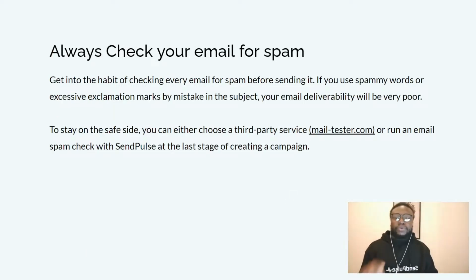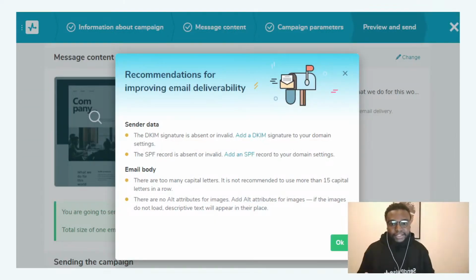So always check your email for spam. Always, right? Get into the habit of checking every email you send for spam before sending it. Now, SendPulse does this for you. And this is why SendPulse service is great. You don't have to guess. SendPulse does this for you. When you are about to send your email, you receive something like this called recommendations for improving email deliverability. And here, SendPulse will tell you the issues with your email.